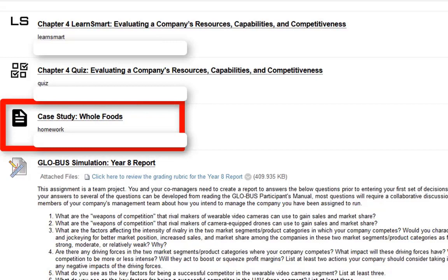This is what I was saying at the beginning of the semester. It's easy the first few weeks because all we did is focus on Globus. Then we started doing Globus and the McGraw-Hill Connect assignments. Now we're adding another McGraw-Hill Connect assignment along with the Globus assignments. It's going to seem like a lot of work.